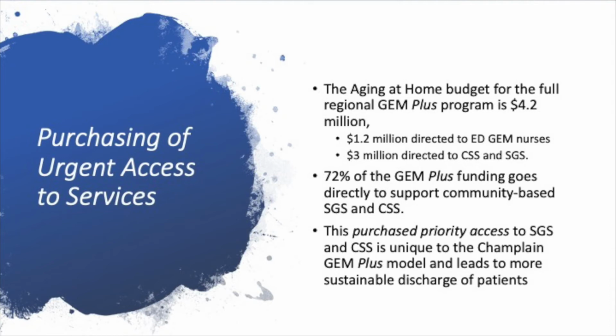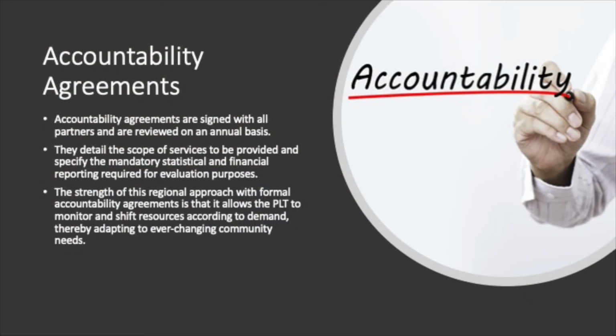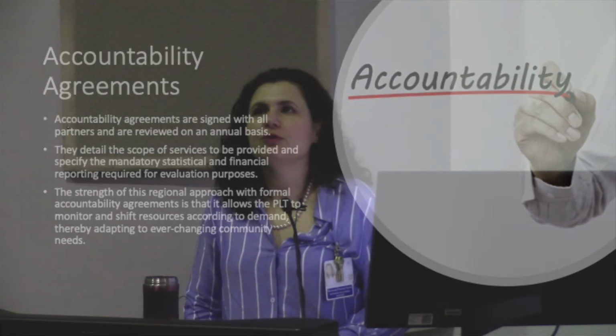So when we're done seeing the patients in the emergency department, they could have a rapid referral and a rapid access. By purchasing these services, we're able to have more sustainable discharges for our older adults in the emergency department. Now, adding to this process is accountability agreements. These are done annually with the different partners. There's metrics, there's money, there's finances, there's reporting that has to happen. And that's a formal way for us to keep accountability within the different groups that we partner with.